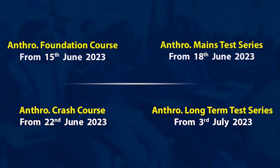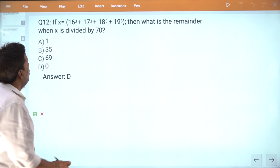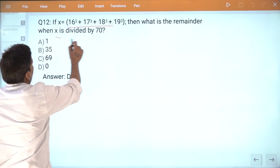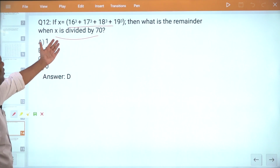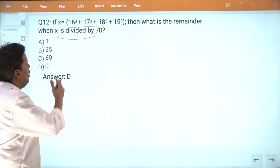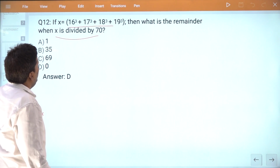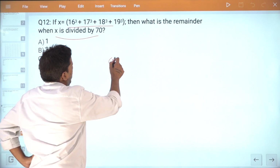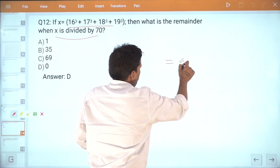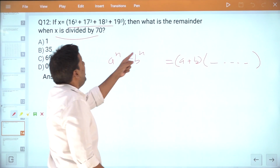What this question says, it's again very similar, but in a different form. Here, this expression is there, and what is the remainder when x is divided by 70? Chances are very less somebody will know x, and even if you know x, you are not going to calculate them and add them. No, that will not work. So again, here also remember, just now we said a^n plus b^n can be written in the form of a plus b when n is odd.